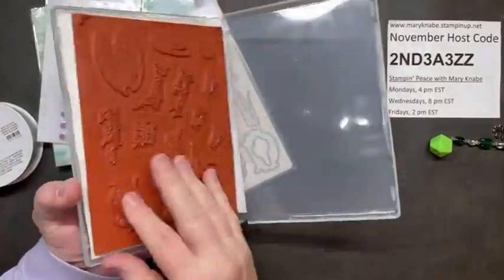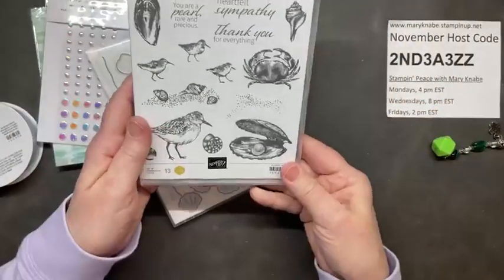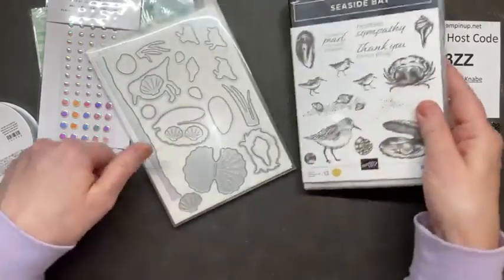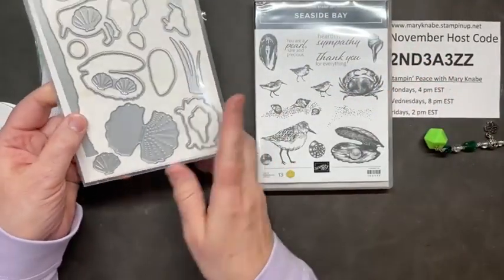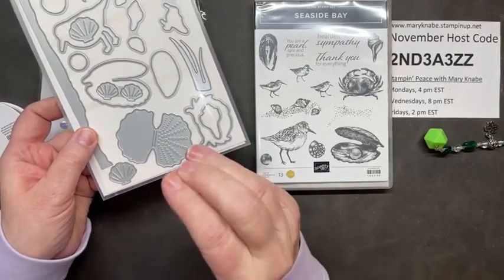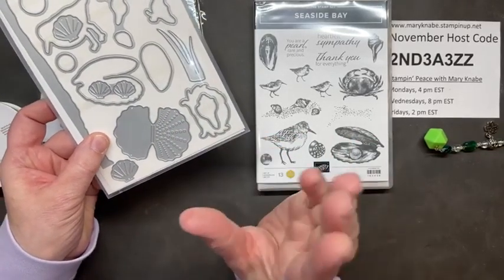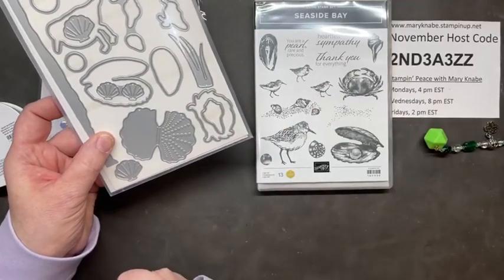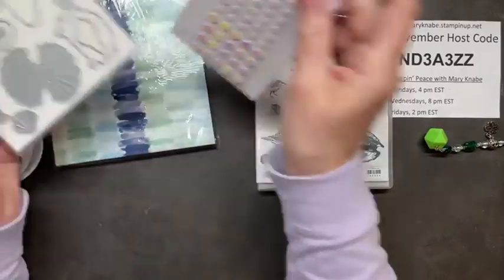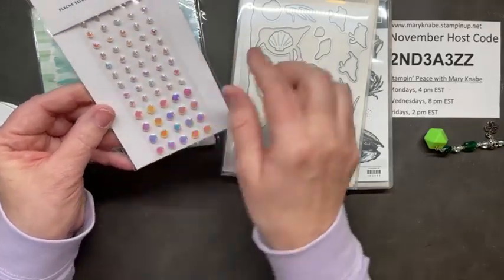It is a rubber stamp set, and you can see why, because of all the detail in here. And isn't this fun, the clam with the pearl in it? And then it has an awesome coordinating die set. Notice on this, there are actually score lines. So this shell, you die cut, and it gives some texture to it, but then you can also fold it up and either stamp a little pearl and put one in there, or perhaps you would like to use the flat adhesive-backed pearls. Aren't those awesome?